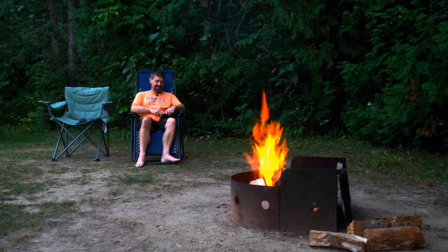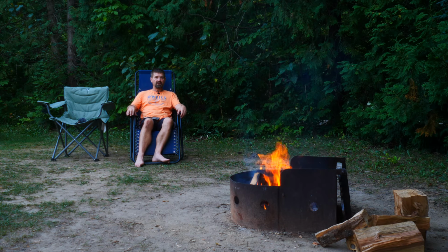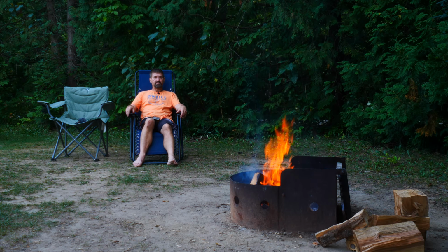Anywho, and then I do have a time lapse of the lookout here at Earl Rowe Provincial Park, which they have a pretty good, decent looking lookout. I went up there last night and did some time lapse photography and some photos of the night sky. So I'll show you those somewhere throughout the video.